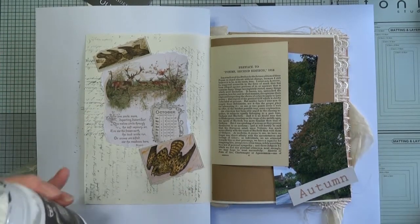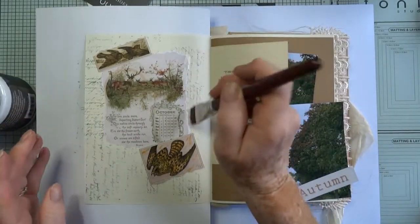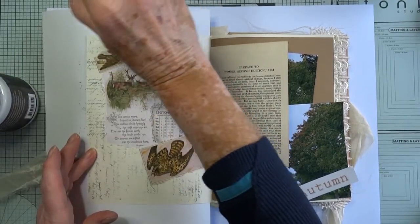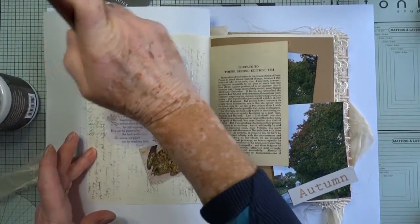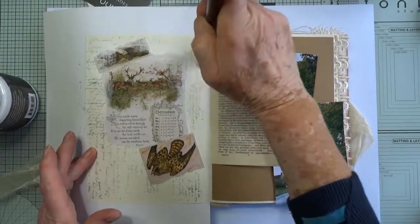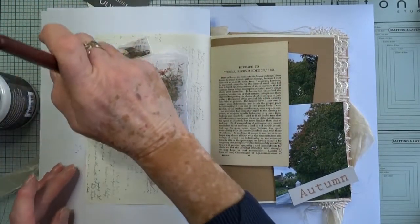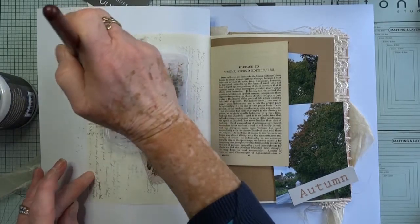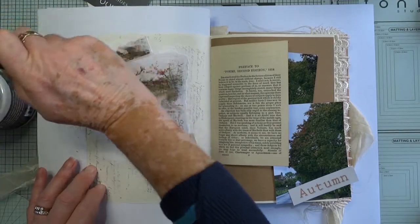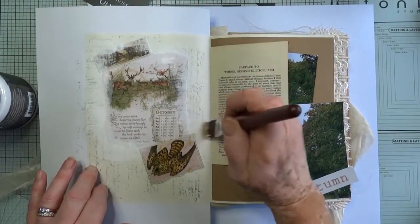Right, what I am going to do is put a bit of gesso around the edges just to try and blend it in a bit. That's the beauty of this, that stays on ink. It's not going to go anywhere. When it hits the gesso, or when the gesso hits it, it just knocks it back a bit.